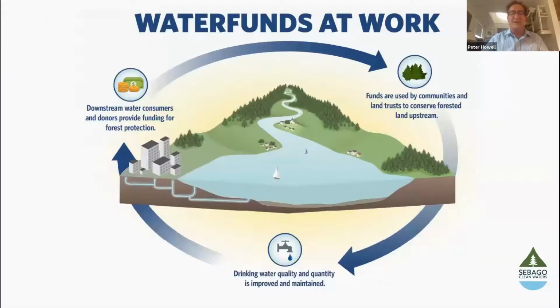So there are, oh, I'm sorry, you should be advancing a slide there. This is how water funds work. Excuse me, the next slide, please.